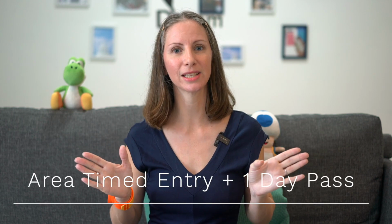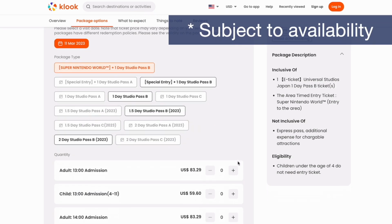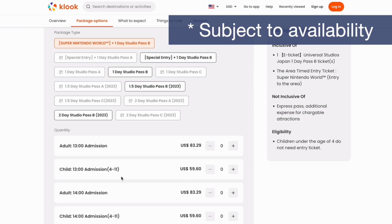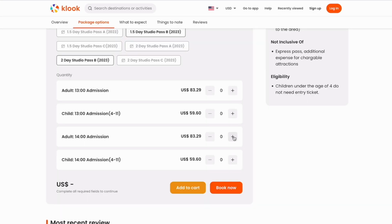I'm actually going to share 3 options with you of how you can save your money and avoid buying an express pass. The first one is to arrive at the park an hour and a half early. The second option is something that's available on Klook. They have an option to buy the one-day studio pass plus an area-timed entry ticket for Super Nintendo World. Now this gives you a designated time slot of when you can line up to get into Super Nintendo World. Say maybe your slot would be 2 p.m. so you can enjoy the rest of Universal Studios Japan before that. This option costs just a little bit more on Klook than the standard one-day pass. It's about US $18 additional to also pre-book your area-timed entry ticket for Super Nintendo World.